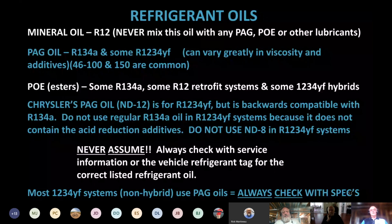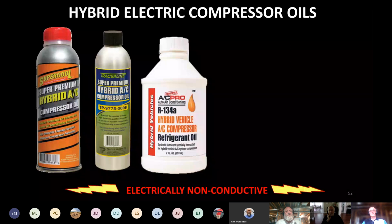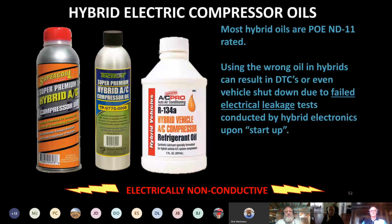The electric hybrid compressors that are electrically driven with high voltage take a special non-conductive kind of oil. That's very important, and that's one of the reasons that we've changed some of the standards on SAE. If you put the wrong oil in a hybrid car with an electric driven compressor with 288 volts, you can go into tennis shoe mode real fast, because when you push start, that system goes into an insulation test, and if it detects that it's got conductive oil in the compressor, it will not let that vehicle start, and you've now got a problem.